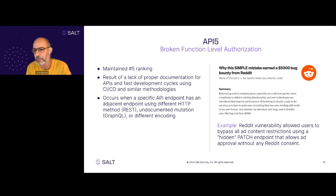And again, it's a pretty popular thing. We see it a lot in our telemetry. And here you see a vulnerability. We didn't find it. Someone else found it, but still it's a perfect BFLA. And it was done on Reddit. So this hidden PATCH method, right, allowed anyone to approve Reddit posts without any consent. So basically, you can just post whatever you want. You bypass all the filters. You bypass all the permissions.